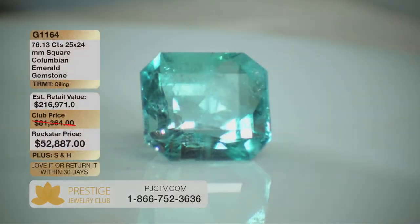Hey, I 100% agree with you. Gems were born to be worn. You've convinced me. I think I'm going to take this emerald home and I'm going to wear a turban, and I'm going to bring it in next time and show it to you.